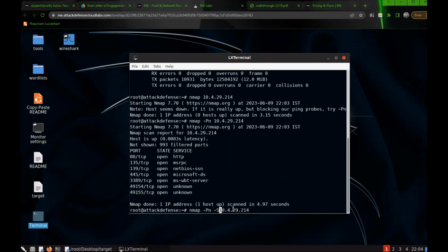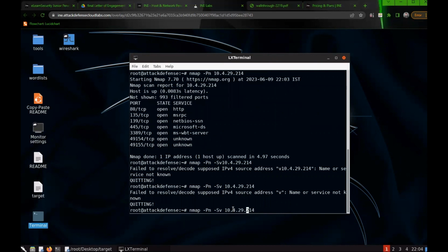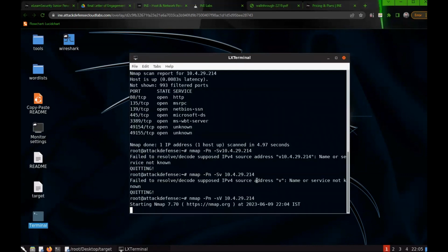This would be, I believe, oh snaps, I believe that's one of them. No. Might be a little s, v. So it's going to give us a service version. So we're going to be able to not just enumerate the port, but the service as well. This one's a little bit better. I prefer this command here, but it takes a little bit longer to run. Ah, snaps. Okay, here we go.